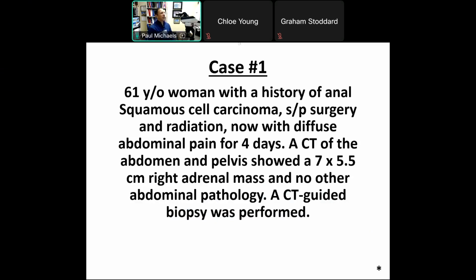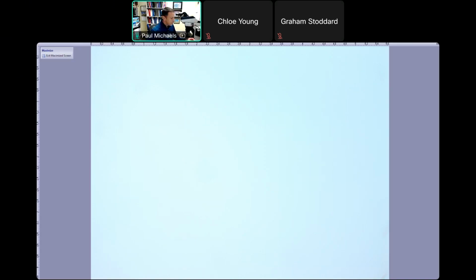This first case is a 61-year-old woman. She had a history of anal squamous cell, had surgery and radiation, now with diffuse abdominal pain for 4 days. The CT scan of the abdomen and pelvis showed a 7 centimeter right adrenal mass, no other abdominal pathology. So they did a biopsy, and that's what I sent you pictures of.